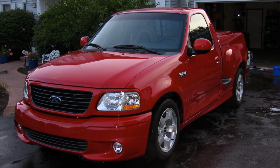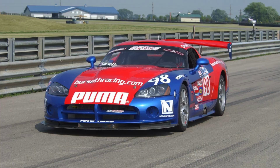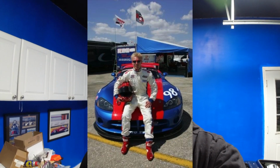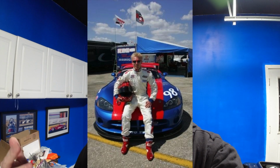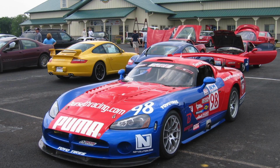So I figured he was asking me about it, because back in the day I had a Ford Lightning from 2002 to 2006. And when I sold the Lightning, with my racing career, I used some of the money to purchase the Viper Comp Coupe race car that I raced in 2006. He just picked up a red one, I think it was a 2001. The one I had was a 2002.